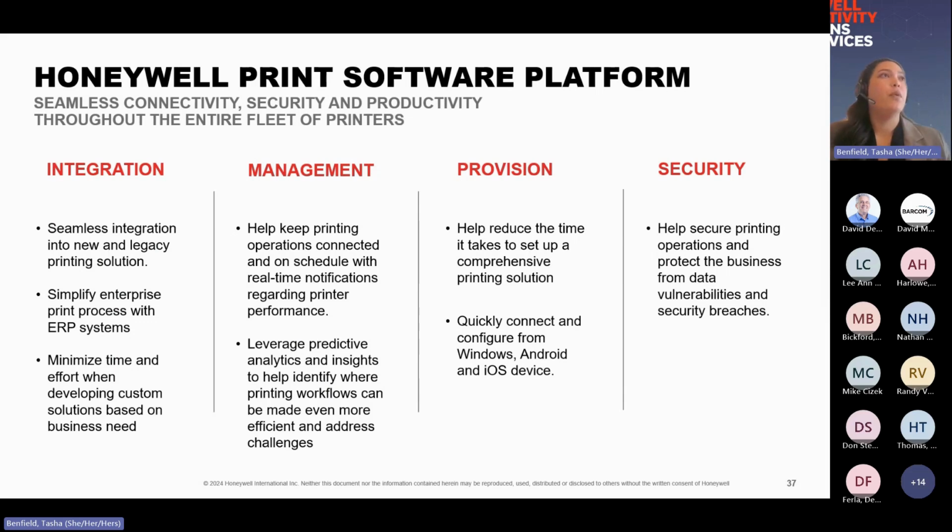In terms of a management standpoint, anything we can do to help printing operations stay connected and on schedule in real time, and to provide printer performance, leveraging predictive analytics and insights to help identify where printing workflows can be made even more efficient to address any challenges. From a provisioning standpoint, again, we want to reduce the time it takes to set up any comprehensive printing solution, quickly connect and configure from a Windows, Android, and iOS device, whatever you may be using. And from a security standpoint, we want to help ensure that our printer operations protect your business from data vulnerabilities and any security breaches that may come your way.